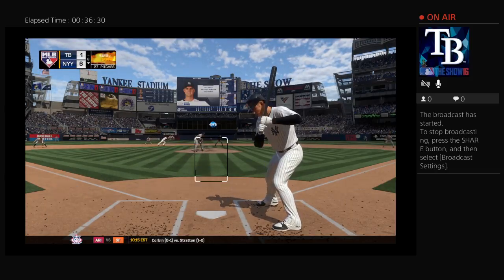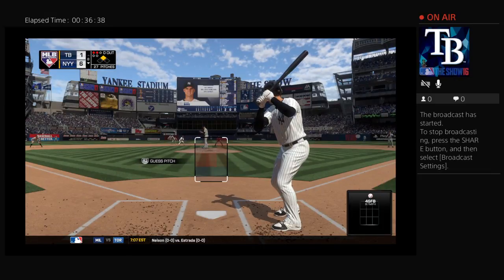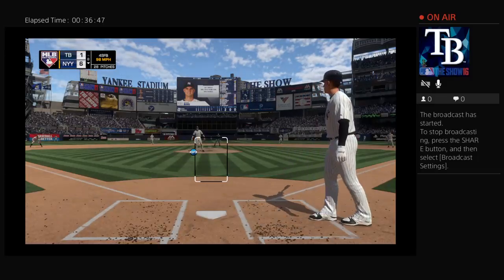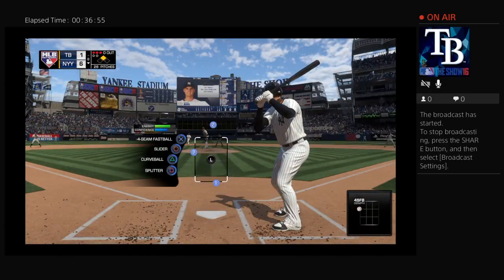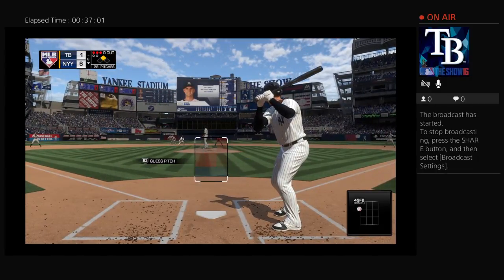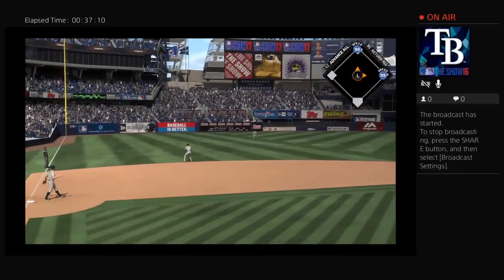1-0 pitch on the way. Fastball stays way up that time for ball 2. No one out with a runner at second. Outside, 3-0 now. There's Starlin Castro. He'll follow next. Drilled on the ground to short, and that's through into left, a base hit.